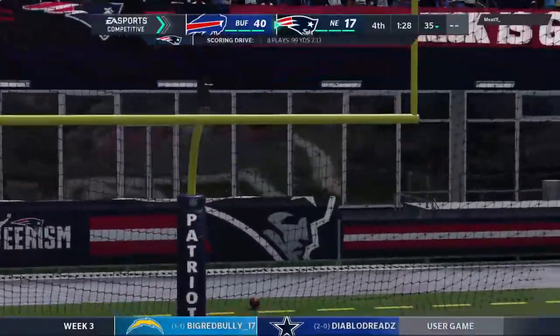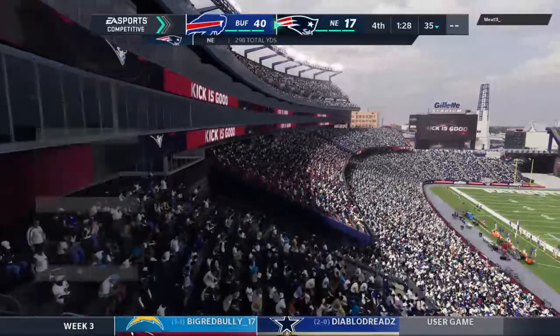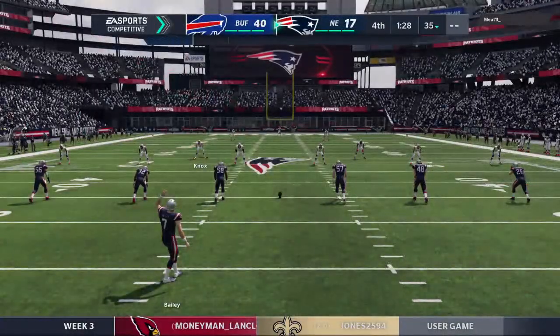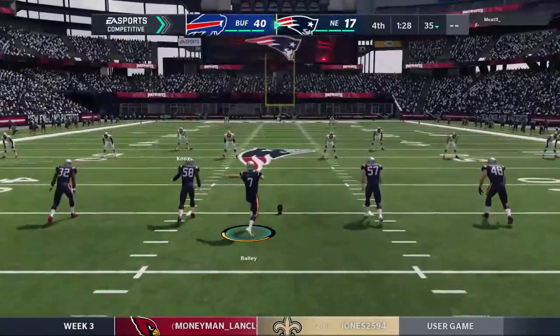And his kick is good. Makes the score Bills 40, Patriots 17. Bailey now to kick it away after the touchdown.